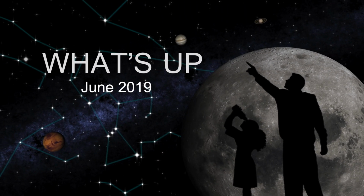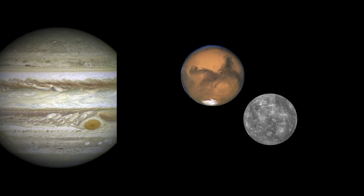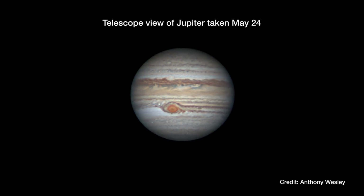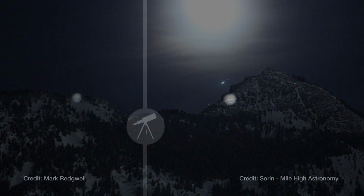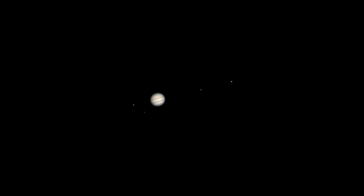What's up for June? Jupiter's up all night, while Mercury and Mars decide to get close, and the Moon reveals its tilted orbit. Jupiter is at its biggest and brightest this month, rising at dusk and remaining visible all night. The solar system's largest planet is a brilliant jewel to the naked eye, but it looks fantastic through binoculars or a small telescope, which will allow you to spot the 4 largest moons and maybe even glimpse a hint of the banded clouds that encircle the planet.